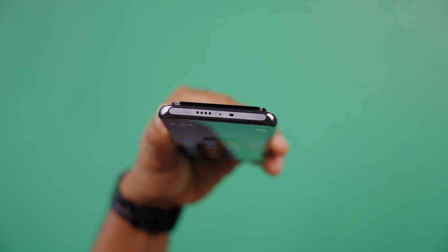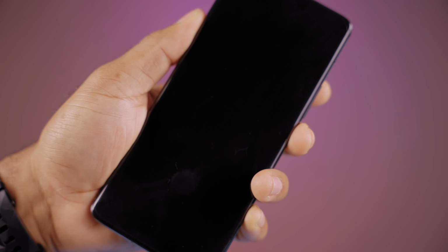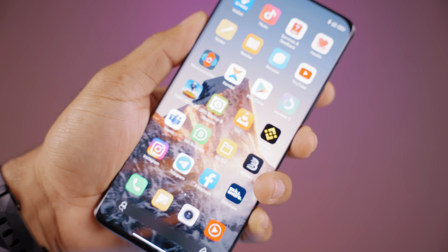You also have the IR blaster at the top and a secondary microphone for better sounding audio during calls and recordings. I know you might be wondering where the fingerprint sensor is. Well, that's because it has an in-display fingerprint sensor. In general, the build quality screams premium and about the best there is right now. Wow, this is a camera mountain. Now let's touch on the front side of the smartphone.